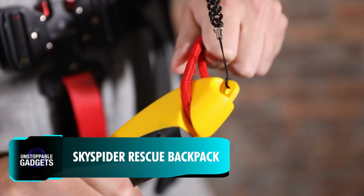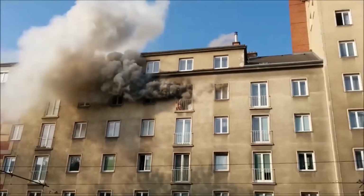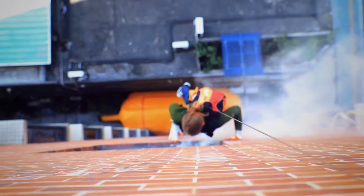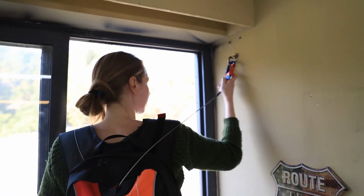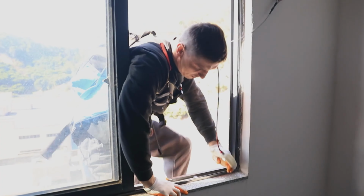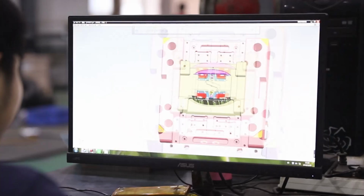Skyspider is an inconspicuous backpack with a hidden purpose, helping people escape from tall buildings during emergencies like fires or terrorist attacks. Now, if the thought of hanging hundreds of meters above the ground, held up only by a wire, sounds horrifying, maybe you can find some peace of mind knowing that it was designed in Germany, a country well known for its attention to quality.